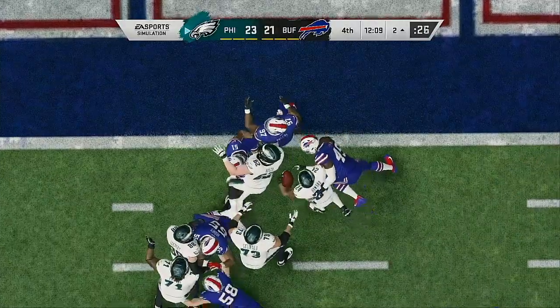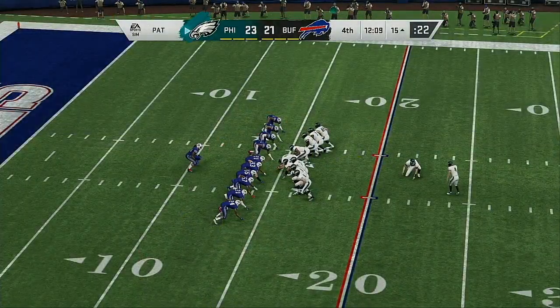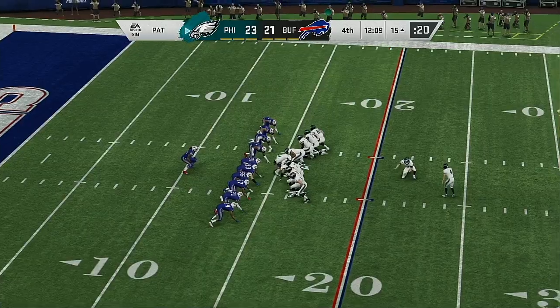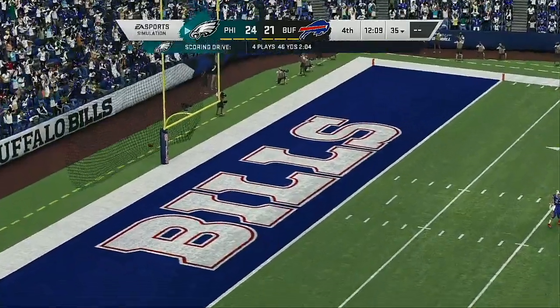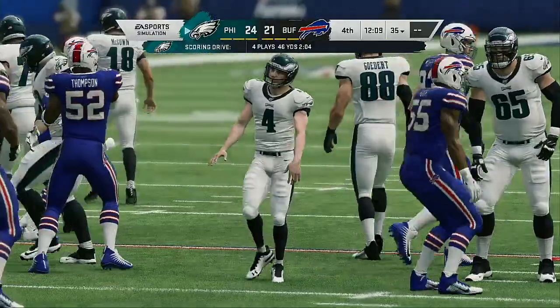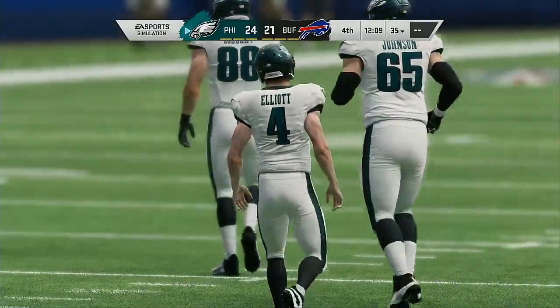And there you go, nothing really too complex. Block, keep your assignments, let them run it in. They did it. Fundamental football. Good blocking beats good tackling on that play. End result, touchdown. Elliott good on the extra point. And the decision to just kick the extra point winds up successful.